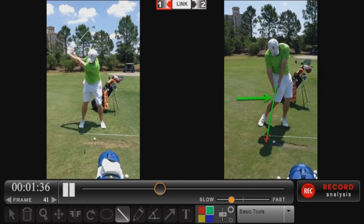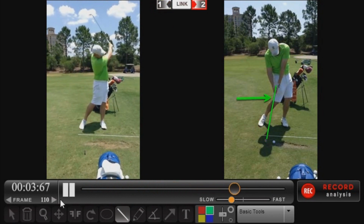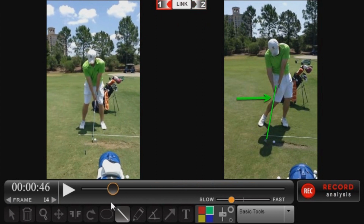And you can see again, this is where the club shaft is starting to pass his hands. He actually gets himself into a little bit of a scoopy position here. You can see that the hands are really scooping at it. So all in all, we made some really great progress with this drill. It's a good drill for you guys to try out. It's much like the squat to square. And this is before we started to put it all together.